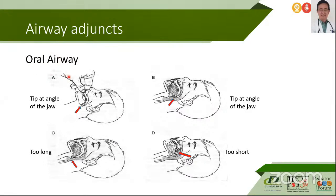We have the oral airway, and the measurement to make sure it fits properly. You measure from the corner of the mouth to the angle of the jaw. So you have to choose the correct size of oral airway, such as here. This one is too long. The tip is already down to the epiglottis. And this one is too short. It just abuts the rear portion of the tongue.